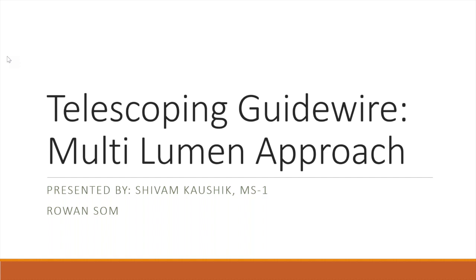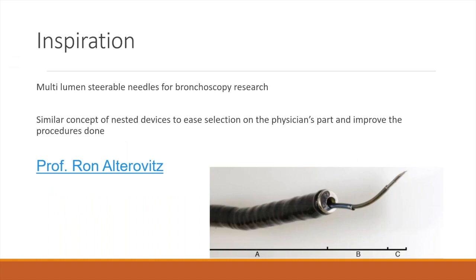Hi, I'm Shivam Kaushik. I'm a first year at Rowan SOM, and this is my presentation. It's a telescoping guide wire with a multi-lumen approach. So a little bit of background. The inspiration for this concept came from multiple conversations with Dr. Vatican Cherry, and also from a man named Professor Ron Halterowitz. His group over at UNC does multi-lumen steerable needles for bronchoscopy research, and I got to pick his brain, and I thought, why can't we apply this concept to some devices in the field of IR to improve patient outcomes?